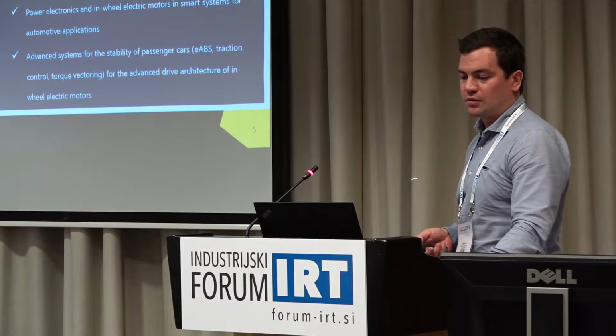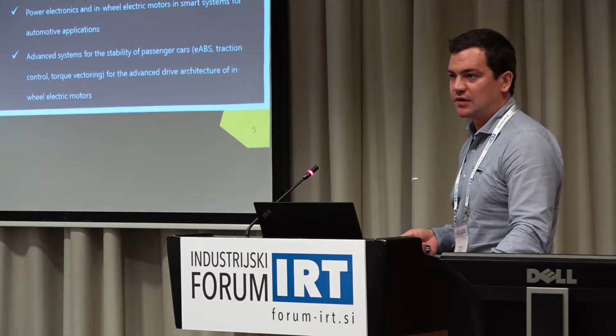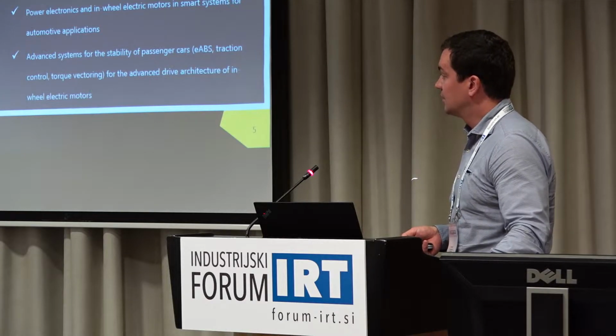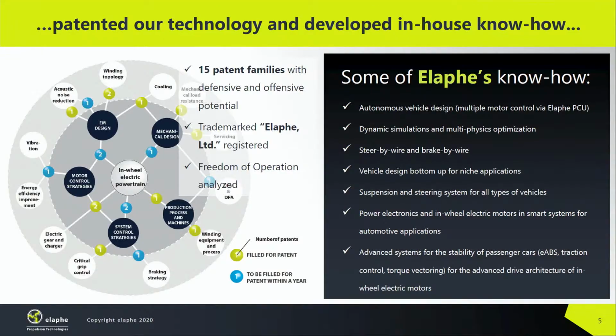Let's say, core benefit, or what we bring to the table for our customers, is our know-how and the intellectual property. So we currently have 18 patents within 11 different patent groups. This is also the core of the company, where it all started from.